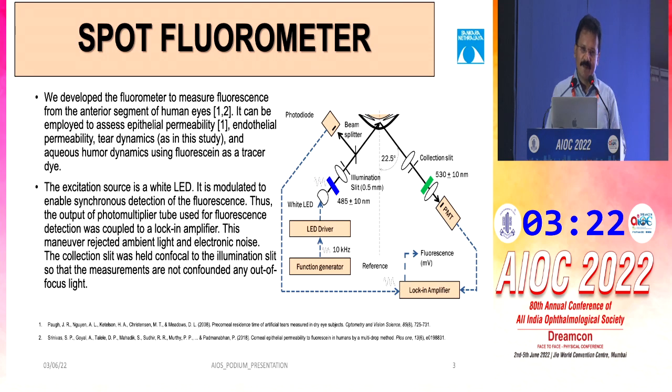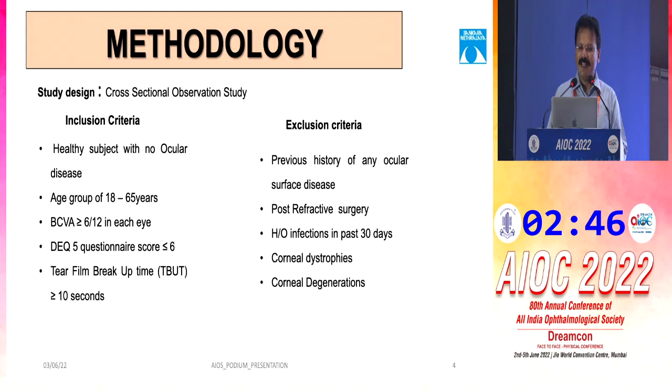We used a custom-made spot fluorometer to measure the residence time of the drug using fluorescein emission. The spot fluorometer has an LED light, and the emission light from the fluorescein is captured using a confocal method and a photomultiplier tube, and with a lock-in amplifier we can be very accurate, only capturing that particular wavelength of light. We can use this for measuring epithelial permeability, endothelial permeability and aqueous dynamics of the drug, and for the drug on the surface of the eye.